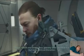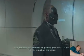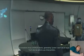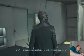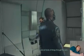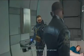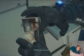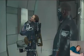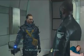Once you establish Cairo communications, generating grams won't be an issue. You'll also be able to use Cairo printers. Won't be long before we're able to send all kinds of things through the wire. Except anything original. Or that's got a soul. Nothing real. Just copies. True. Which is why we'll still need porters like you.